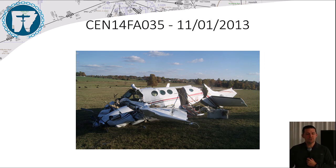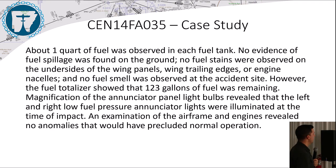All right, here's one from 2013. There's a docket number. This is what's left of a King Air 90, and this is in Springdale, Arkansas. So here's the case study of that.